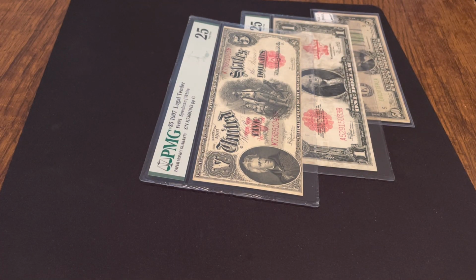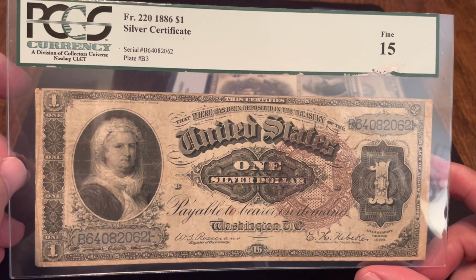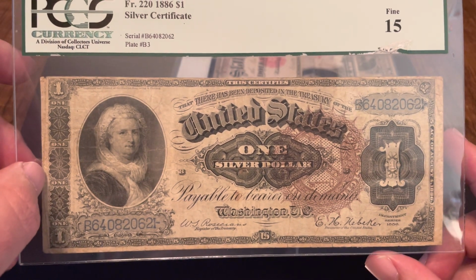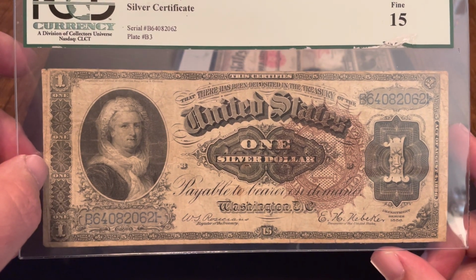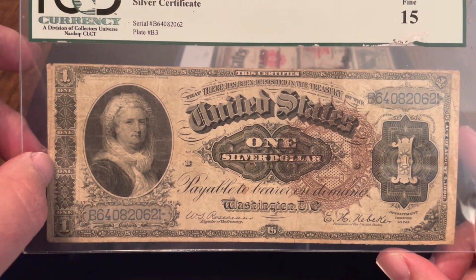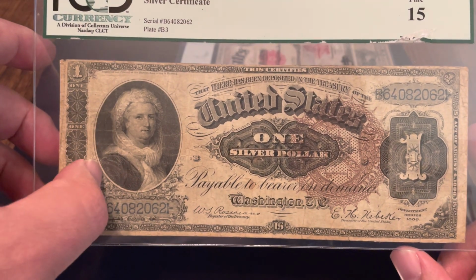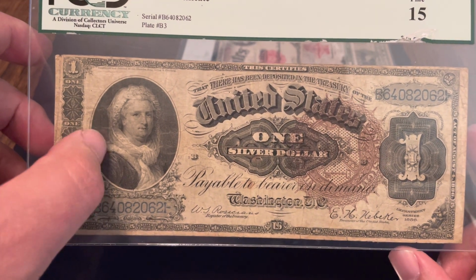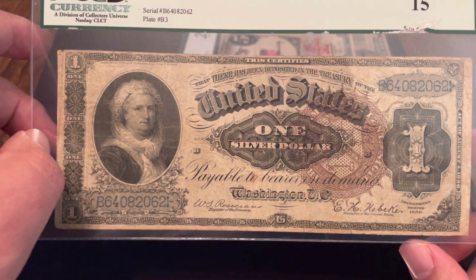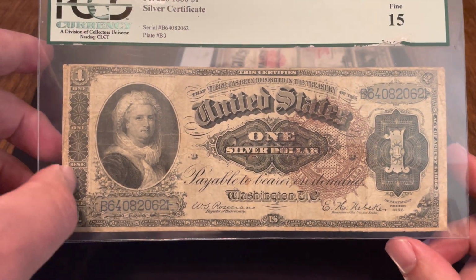Number 7, going a little older. This is an 1886 $1 bill. It is a silver certificate, and it features Martha Washington. Now, you want to talk about a note that has importance in our history. There have been women featured on notes prior to this, but they were generally fictional characters. This is Martha Washington, no doubt about it. This was George Washington's wife, the first named actual woman to appear on our currency. That happened in 1886.